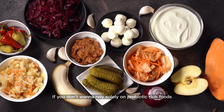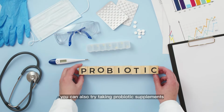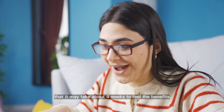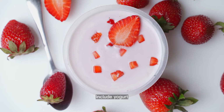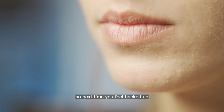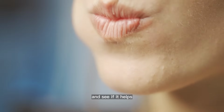If you don't want to rely solely on probiotic-rich foods, you can also try taking probiotic supplements, which are available online. Remember that it may take about 4 weeks to feel the benefits. Some examples of probiotic-rich foods include yogurt, sauerkraut, and kimchi. So next time you feel backed up, consider incorporating some probiotics into your diet and see if it helps.